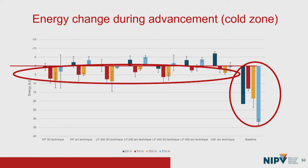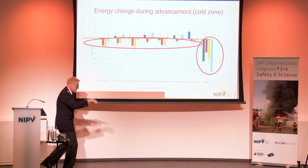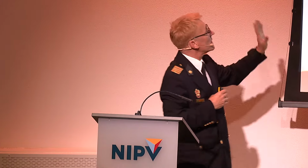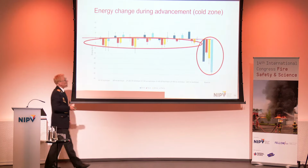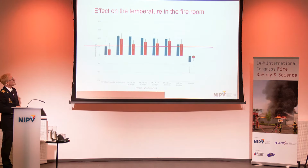So this is in the cold zone, because of course the discussion is about when you create the steam, probably the hot smoke layer will go down, yes, lower, and it will cause a temperature rise at the bottom where the firefighter is. Suppose the firefighter is crawling near the floor, and we can see that it is only very little. So there is a small increase in temperature and in energy near the firefighter, but it is only very little. It is at least not enough to burn, because that is what you see when you do nothing. You see, so there is a temperature increase, energy increase in the cold zone.